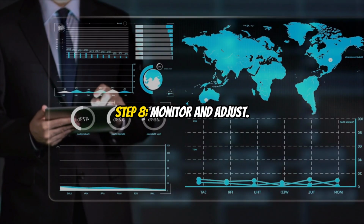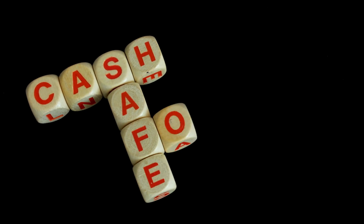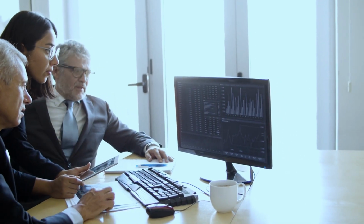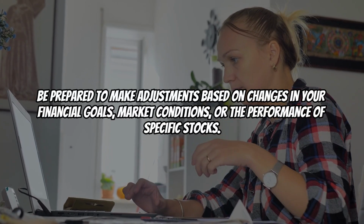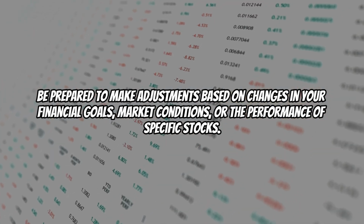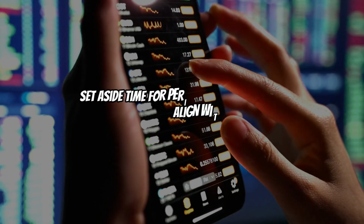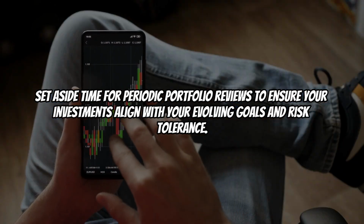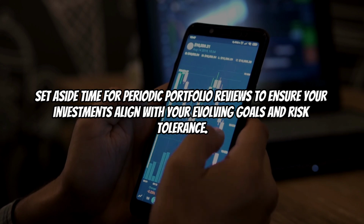Step 8. Monitor and adjust. Investing is not a set-it-and-forget-it endeavor. Regularly monitor your portfolio's performance and stay informed about the companies you've invested in. Be prepared to make adjustments based on changes in your financial goals, market conditions, or the performance of specific stocks. Set aside time for periodic portfolio reviews to ensure your investments align with your evolving goals and risk tolerance.